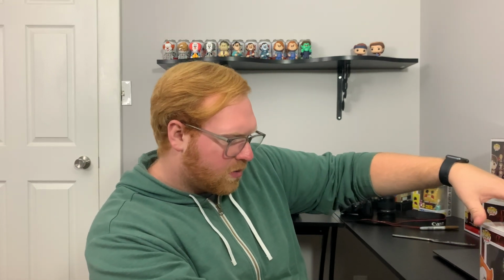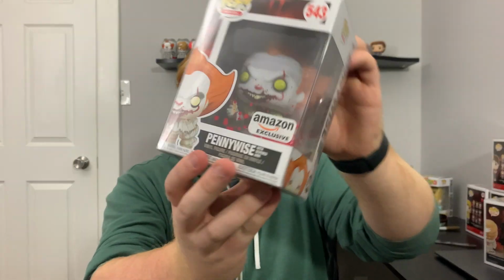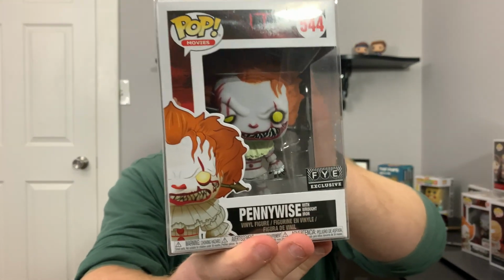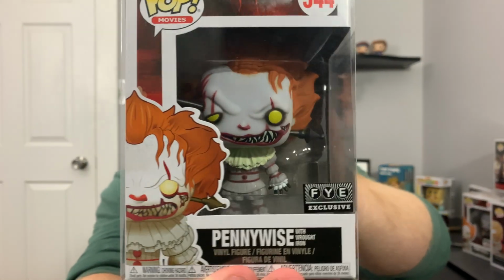which one do I want to show off? I think this one, which is Pennywise with severed arm. A really creepy looking Funko Pop. But honestly, the next one I have here I think looks a little bit better than the Pennywise with severed arm. This one is Pennywise with wrought iron. This one just looks gnarly and just looks very scary.